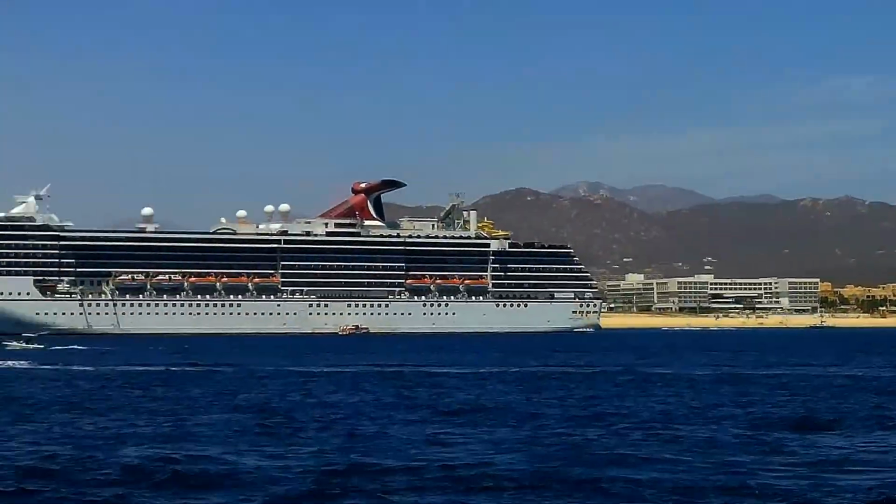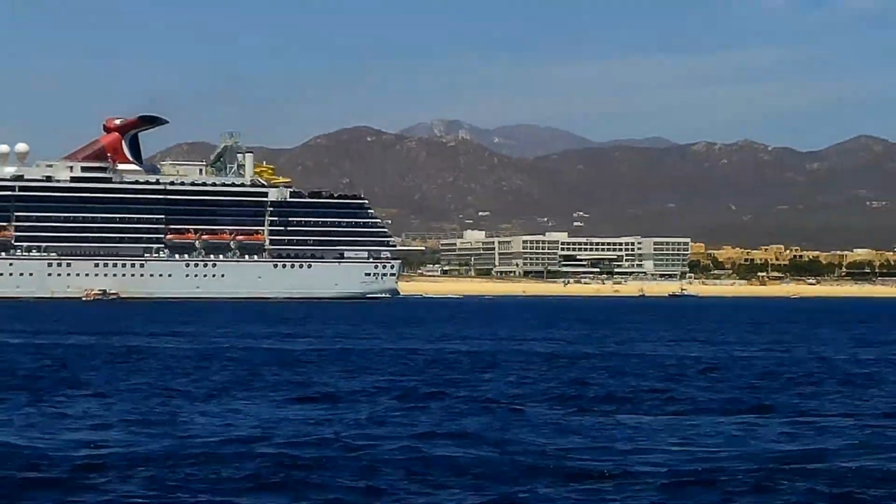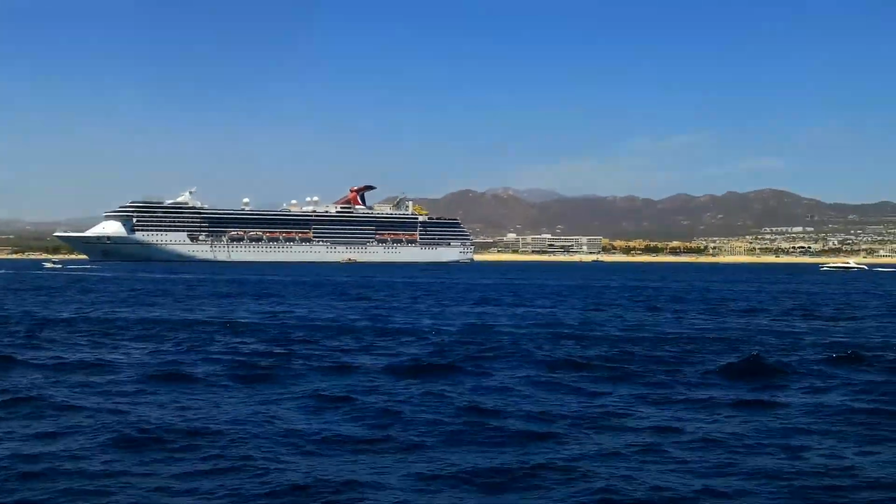Okay, mis amigos, we can see the Lover's Beach on the right side of the boat for all the first timers to Cabo San Lucas. This is Lover's Beach, la playa del amor.